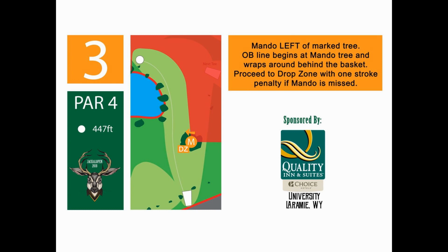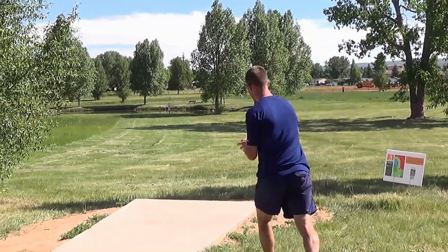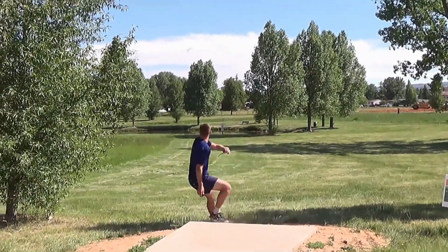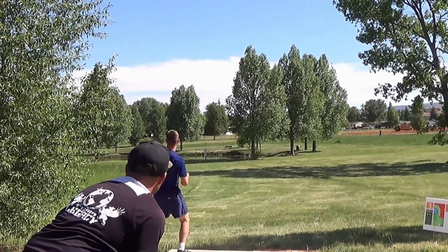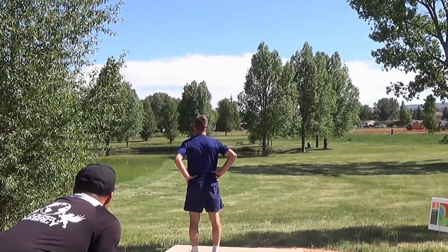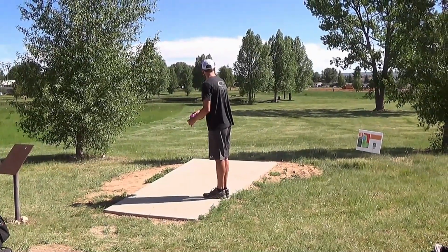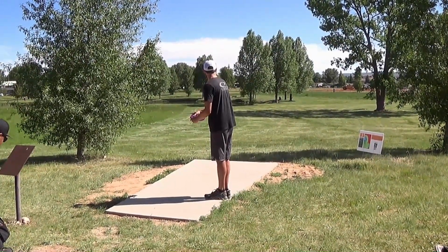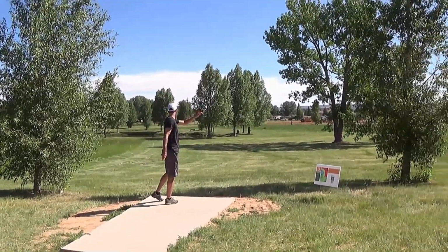This is a pretty dangerous hole. Another Mando left of the tree, but you've got danger of the water on the left to make it a really intimidating shot. Yeah, I mean, the clear shot is a great straight shot that Joey's trying here, and I think that just came out a little bit early. And there it splashed in the water. It's one of the risks. If you're inside or outside, it can really bite you. Yeah, it's easy to mess up that line when you're trying to throw that hard.